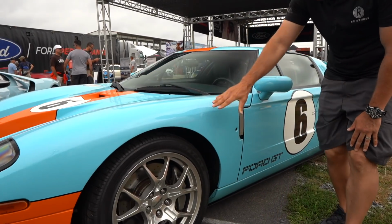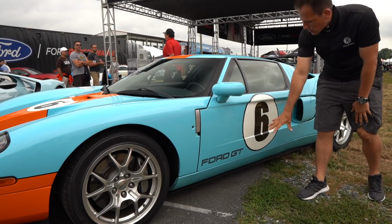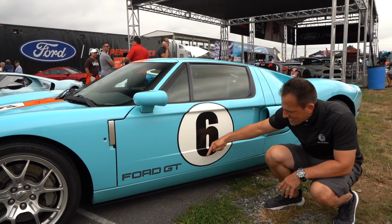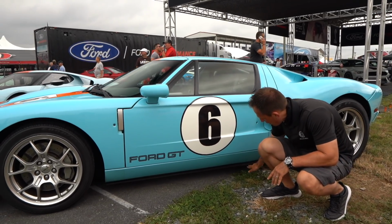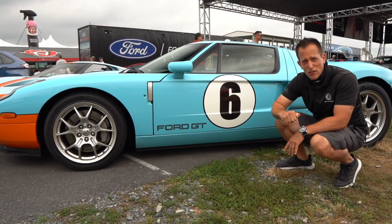As we come down the side, love all of the intricate bodywork, like I said, color mesh on the mirror caps. You got that beautiful, the way they did the number plate on the side, the Ford GT logo, a little bit of a low side sill extension. These things do well over 200 miles an hour.